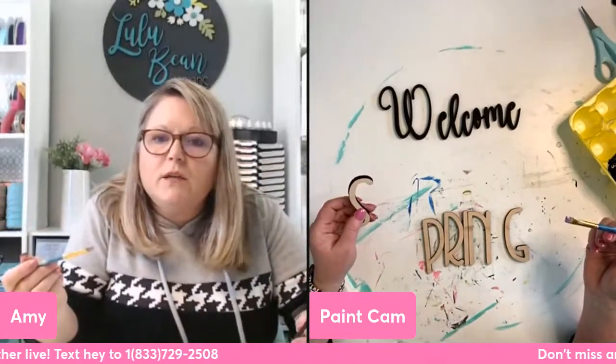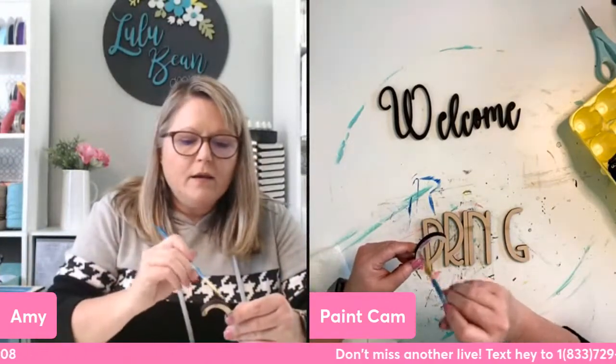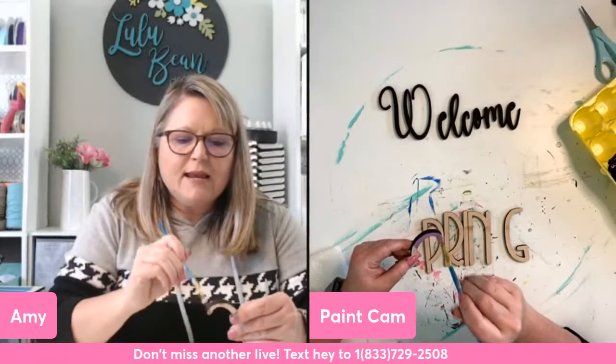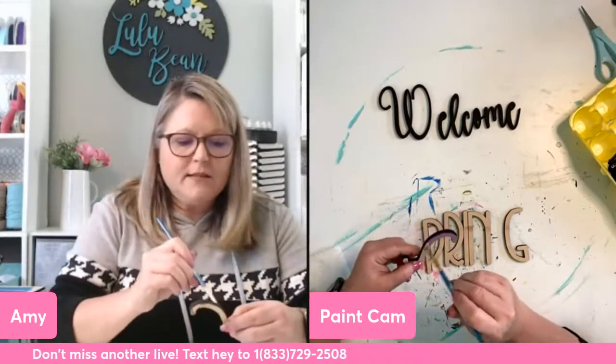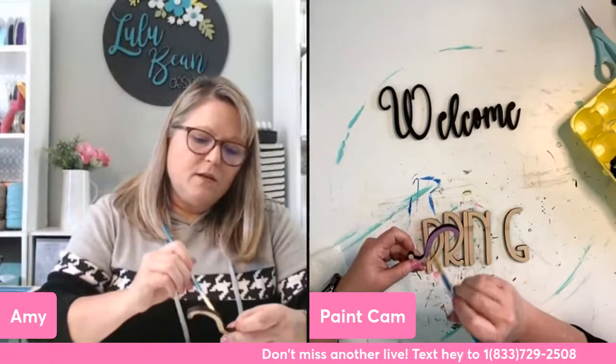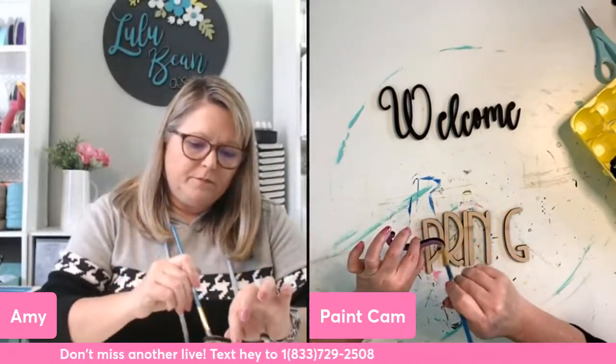What blues do you like using for the background of your door hangers? A lot of my door hangers are white on the background or stained, but for this one I mixed up a couple different blues. I don't have a set color. I definitely go to that sea breeze color a lot for blue, but that's more of a blue green.